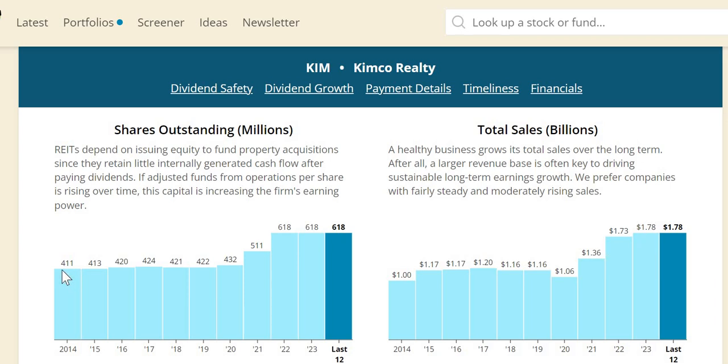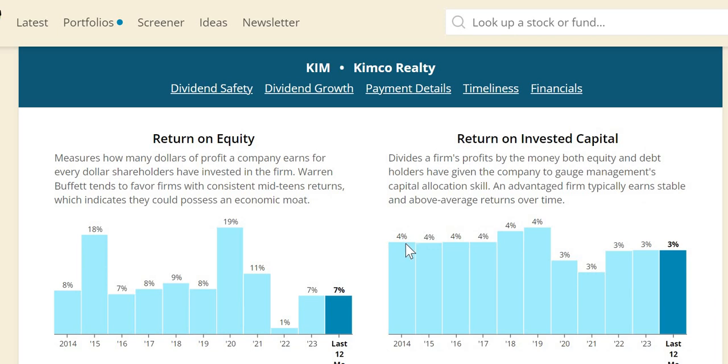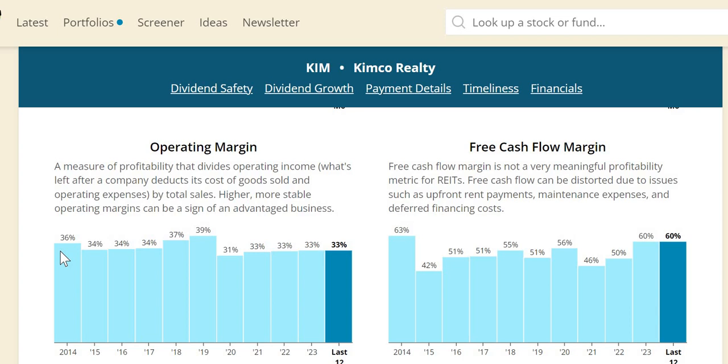They have also diluted your position. Again, no surprises there, but we can see not at a very rapid rate over the course of the last 10 years. ROIC between that 3 to 5% that we do target, 3% in fact consistently over the last 4 years. Ideally, we don't want to see it drop below that, so maybe keep that in mind. And we do note the operating margin pretty consistently around the mid-30s year on year.